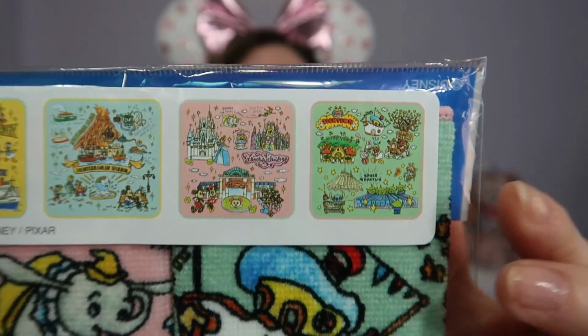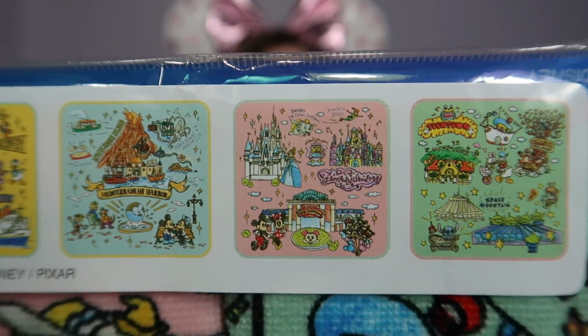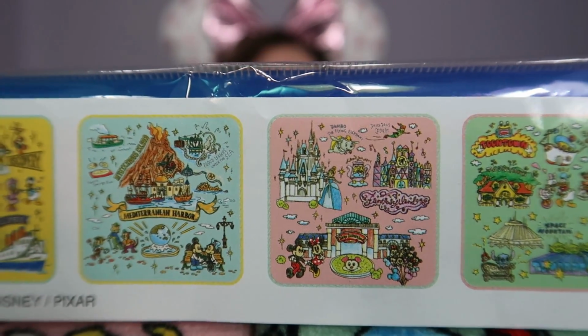Something you always need in your house is washcloths. So when I saw these washcloths, I thought, oh my gosh, I have to have them. Each one has a different design. And luckily, in the packaging here, they're so smart. In the packaging, they show you exactly what each towel will look like once it is unfolded. So we have this one, this one.